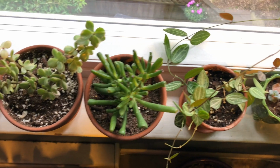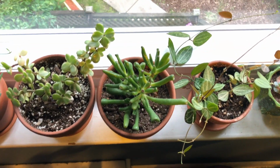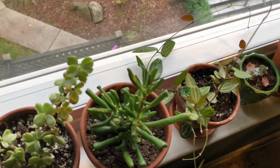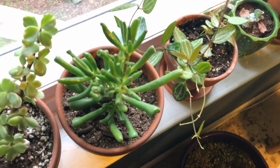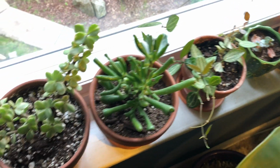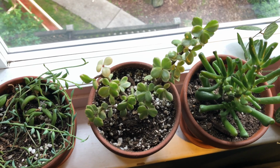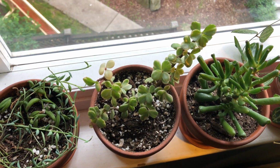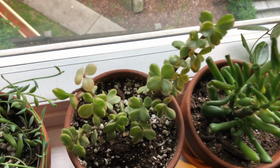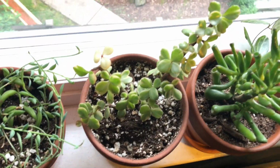This is just another type of jade. So I think this one's called, what is it? The Golem. I just thought it was kind of cute and kind of funny, so I bought it. And I liked it. Elephant bush or Portulacaria afra, something like that. Variegated kind, and always comes out with these cute white leaves. Kind of slow growing though.